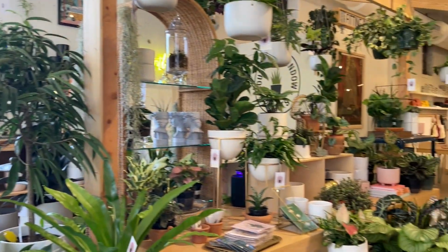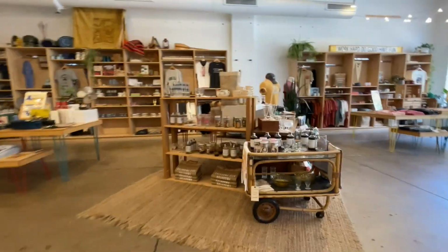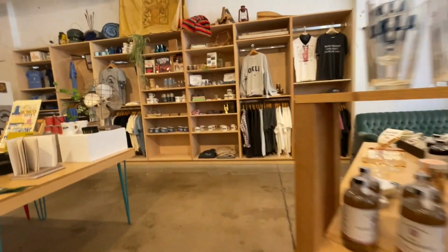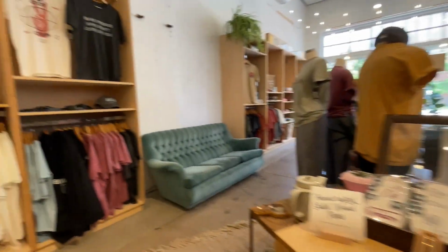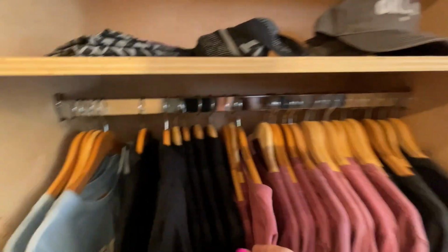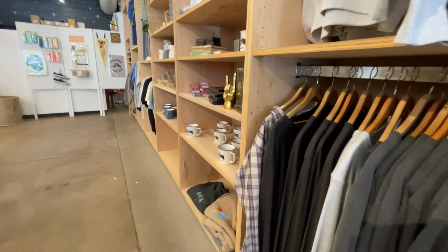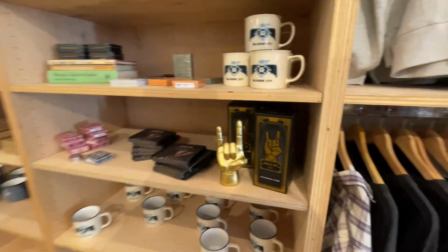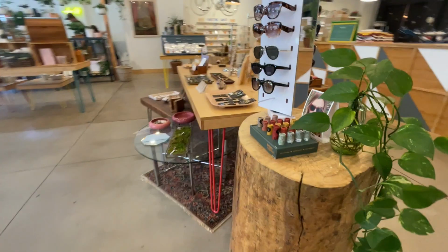And I mean, it is so freaking cute. Look at that plant section. Too bad I kill every plant I own. I love their jewelry section, which is coming up. This is a cute little bar section. This is just the cutest shop. They do so many fun, liberal, fabulous shirts. They do so many Oklahoma shirts. My mother owns all of them. I'll link the vlog here where she bought them all so you can see. But I just love this store. It has the most unique stuff.